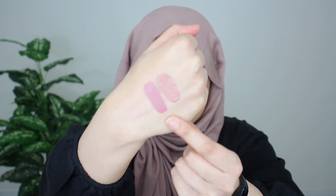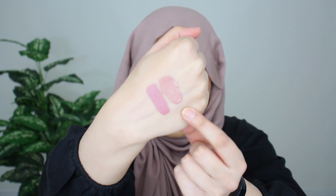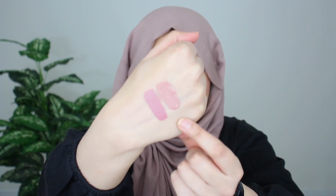You guys can see they're both beautiful mauve tones. One is definitely a lot darker than the other. One is a lot lighter, but nonetheless, they're both so beautiful and so perfect for spring.